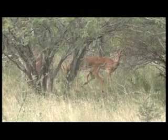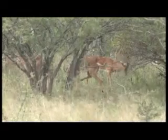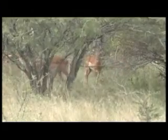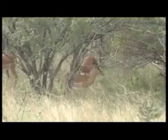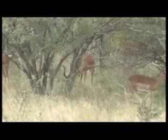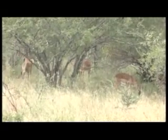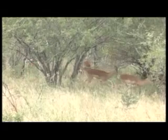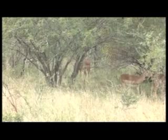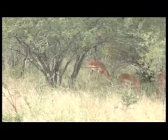So the dominant ram loses condition within a couple of weeks. He doesn't really have much time for eating. He's chasing these youngsters away from their mothers, and he's chasing the older rams like the one at the back who want to take over from him. And it eventually reaches a point where he loses condition sufficiently to be ousted from the herd, and a ram like that older one at the back then takes over, and so you get a different injection of genes coming into a big herd of impala. You don't only have one male mating with them all, and you'll probably have a succession of three to four males with one herd throughout the mating season.